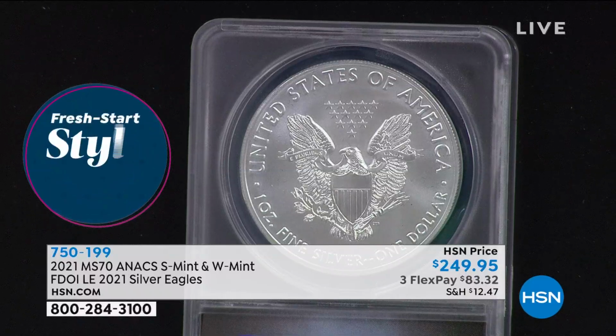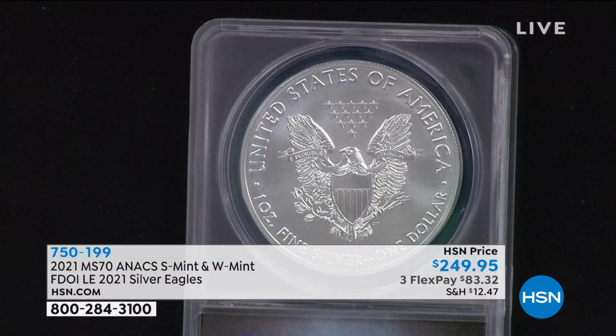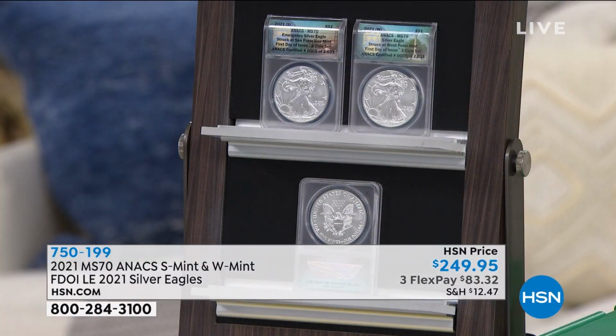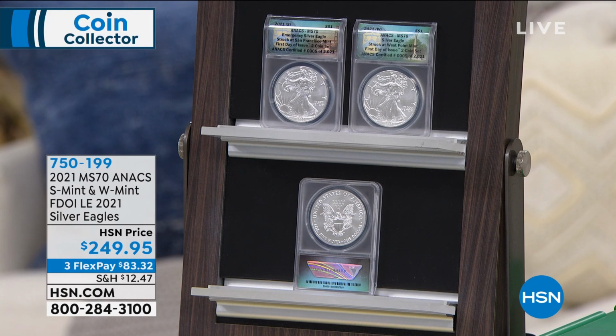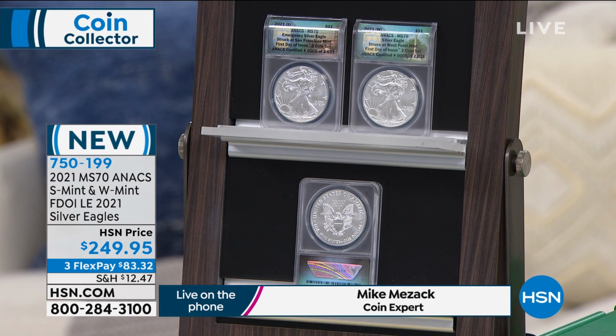And that's why it's sold out so fast. And that's right now the limiting factor. We've spent literally millions and millions and millions of dollars to try our very best to get enough coins to sell everybody. And as well, we've sold every single Silver Eagle that we have. It has been insanely popular. If I had twice this many sets, I could sell every single solitary one of them.